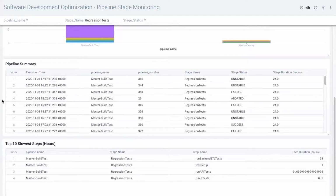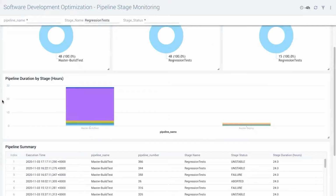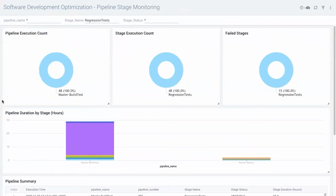So this data, we pulled in from Jenkins, but you could just as easily collect data like this on the different stages of your Spinnaker pipeline from the echo logs, or you can even get crafty and add some webhook stages to your pipeline to collect additional data.